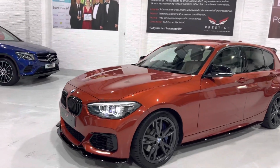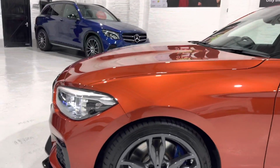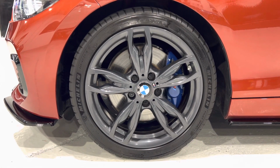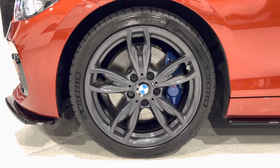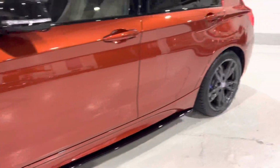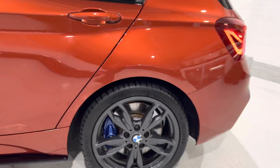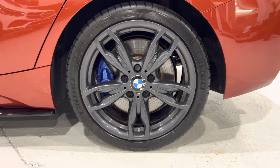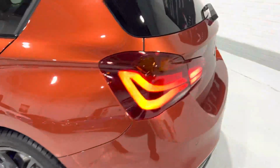In fact, what we'll do, we'll just go around and have a look at these wheels. And as I say, Michelin Pilot Sport 4s. I'm just going to put my hands on that. Yep, there's loads of tread on those tyres. The rear one, and they'll come round.